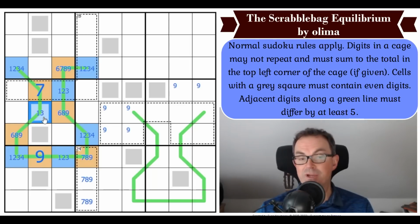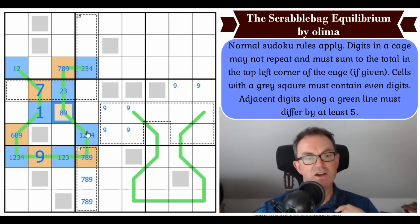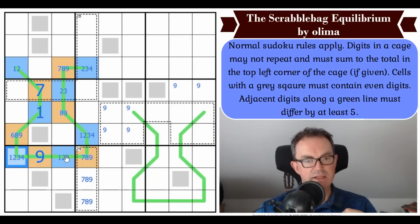7 can't be next to a 3 on a whisper because 7 and 3 are only 4 apart, so that's got to be a 1. So this has got to be a 1 or a... Oopsie. This has got to be a 1 or a 2 now. This is a 2 or a 3, so it can never be next to 6. This is not 6, so this can't be 1. This is... oh no, okay, this is high, so we're not putting pressure on this digit yet. Or in fact, these seem to have loads of options as well.